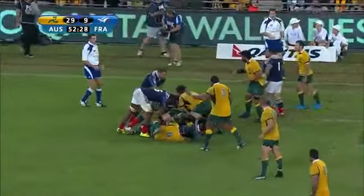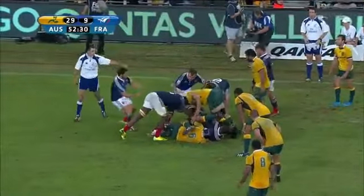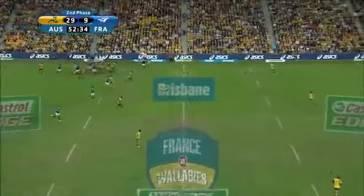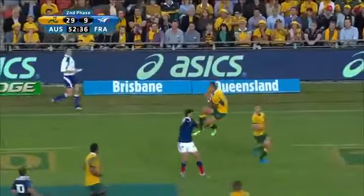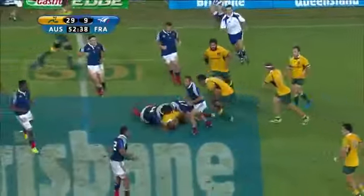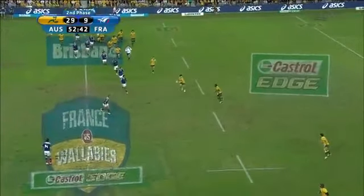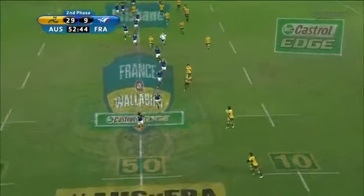Expectations now in this second half, what do the Wallabies need to do to keep in front? Well, we're aware that they're going to play with all the risk that they're accustomed to, so we need to be disciplined and keep doing the basics well. We think there's opportunities off turnovers. We've got some good guys on the bench, so we'll obviously introduce them and see how we go.